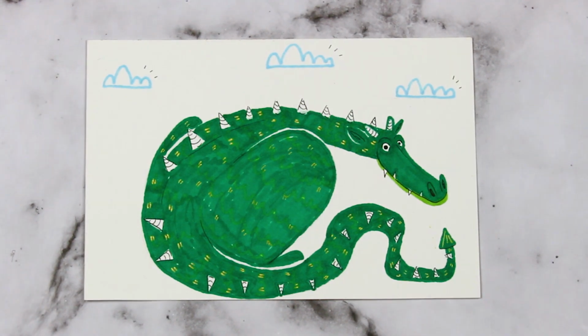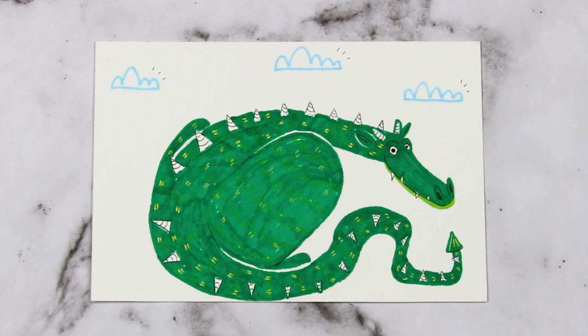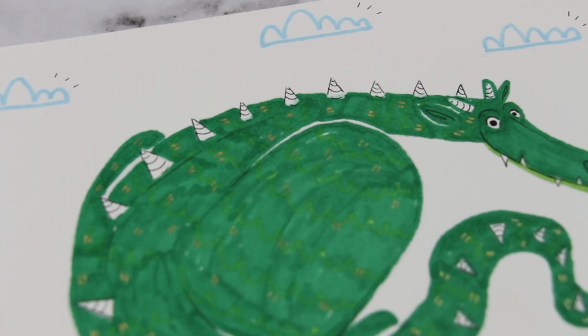Next up, we have a dragon. So I wanted this dragon to be a lot more textured than it came out. You can't really see it. Hopefully you can see it in the detailed shots, but I was supposed to have scales with a different coloured pro marker, but because I started with a darker pro marker, it meant that the lighter pro marker didn't really show up as well.